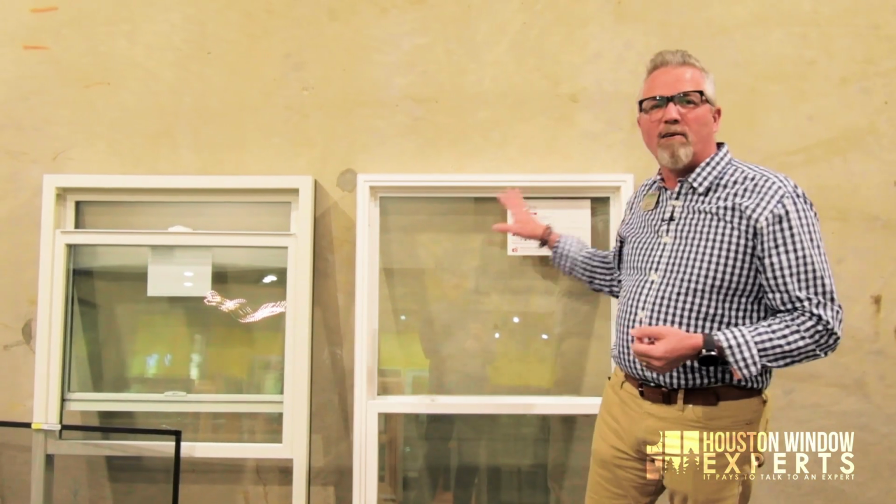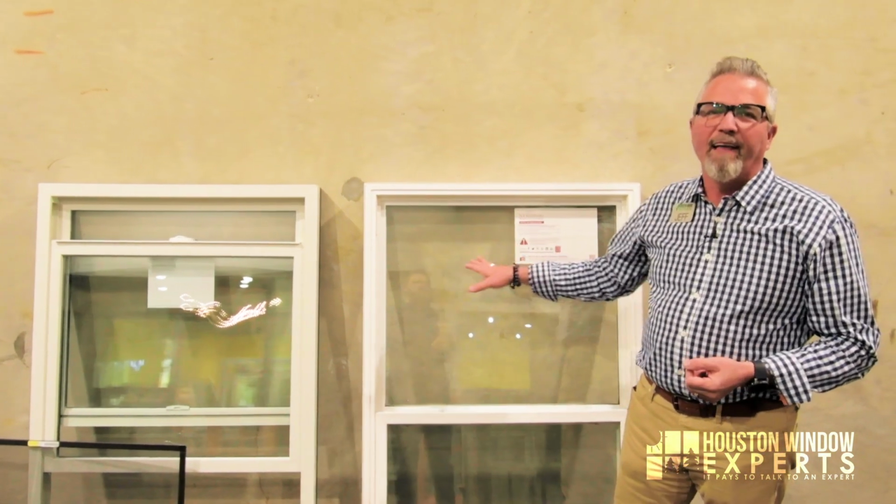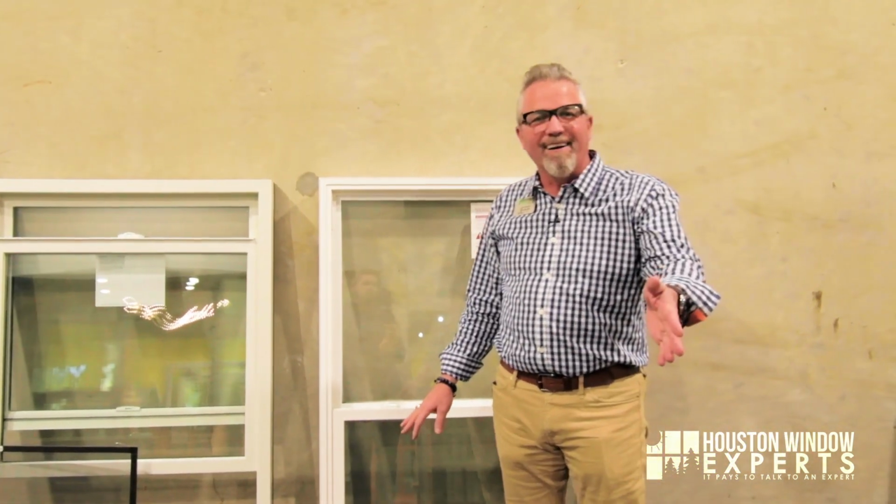You can be proud to own either of these windows. These are both great windows with great glass, and if you have a great installer, you'll be smiling at the end of your window project.